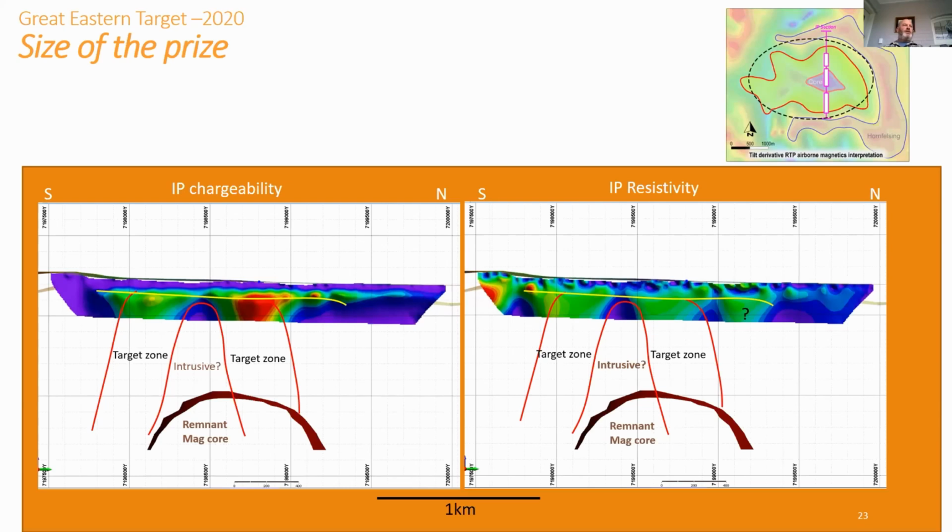Just this afternoon before we started this chat, I thought, well, I'll just have a quick look to see what it actually looks like when we put the modelled core sitting underneath it with the chargeability and the IP resistivity. And the model that we're kind of running on here is that there's possibly something tapping off this remnant core, and it's really starting to look like we've got a big alteration package around the outside of it in this target zone here. This is a 500 meter spacing between these grids here to give you a sense of how big this thing could be.